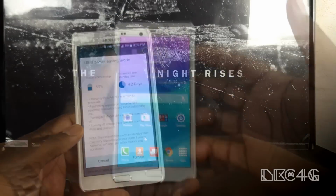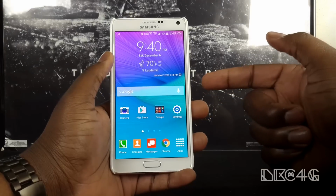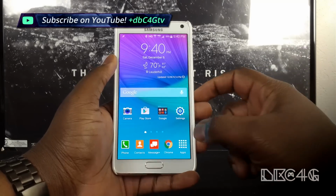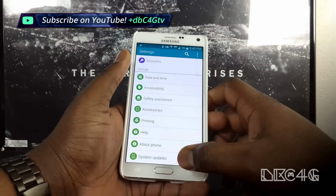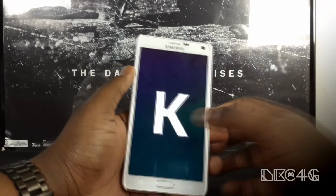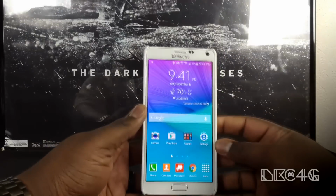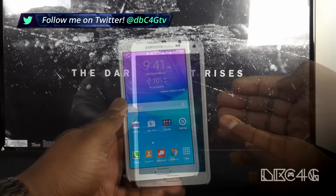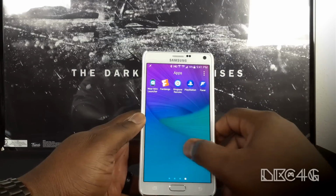Before we finish up here, I definitely feel like I have to mention Samsung's TouchWiz update. This is still running Android 4.4.4. It's still KitKat. It's not Android Lollipop. But I will say that this version of TouchWiz has got to be the best version of TouchWiz they've ever done. Samsung, whatever you're doing with TouchWiz on this Note 4, please keep it up.